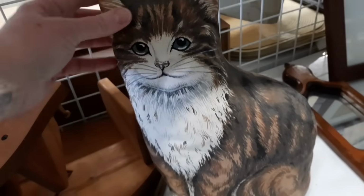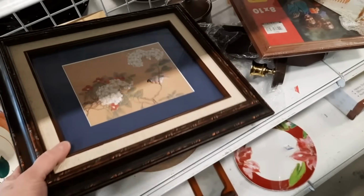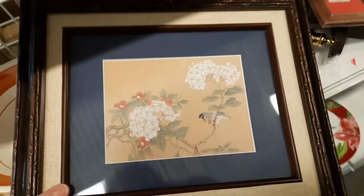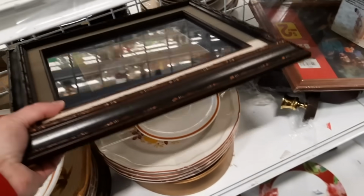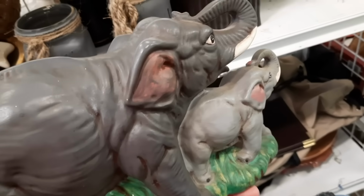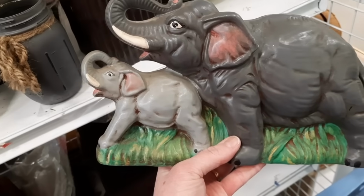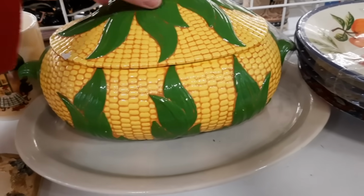There was this little kitty cat doorstop. It was a little bit wobbly. I did leave that there. And then I'm checking out some artwork to see if there's anything interesting. And then towards the end of the aisle, I found this really nicely painted hobbyist piece of a mama or dad and a baby elephant. And it has no chips or cracks. And I thought the person did a nice job.